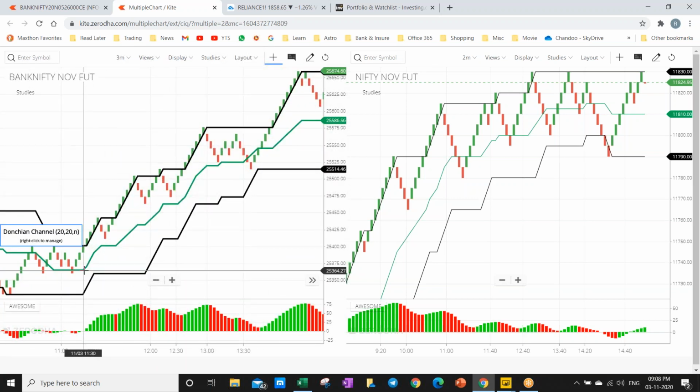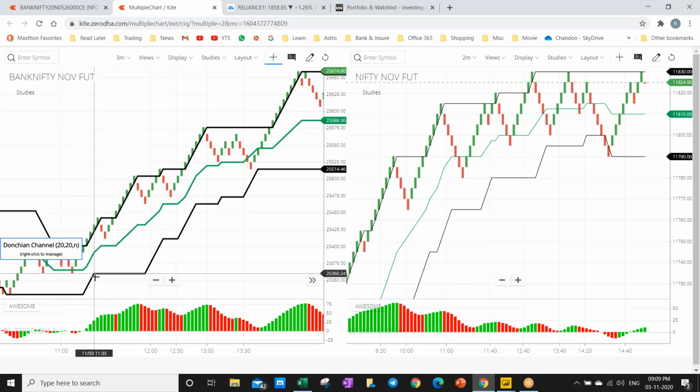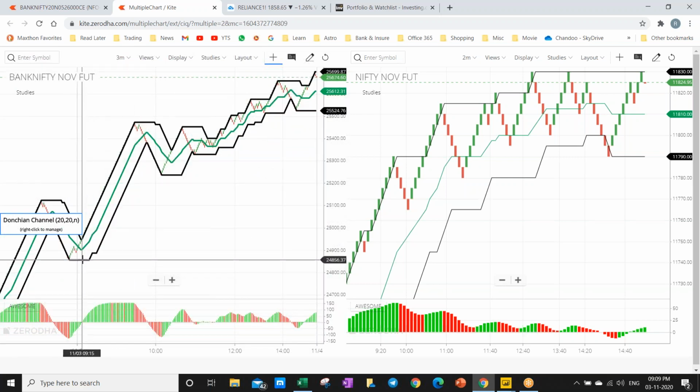If you are a little aggressive, or a little better than a conservative trader, you can wait for the lower Donchian channel to go downside. See the bigger picture of how the lower Donchian channel is behaving. If you see here, this is the lower Donchian channel.